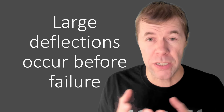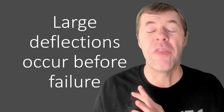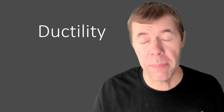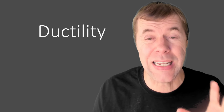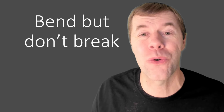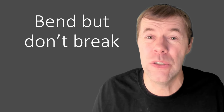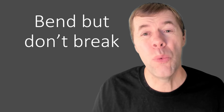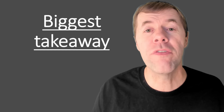And the large deflections were occurring, they were warning people there was something really, really wrong, but they didn't fix it, they didn't warn people. And this is called ductility. We want our structures to bend and give a lot. Bend but don't break is our reinforced concrete motto. But if you load it enough and you leave it there enough and you don't fix what's important, it will break.